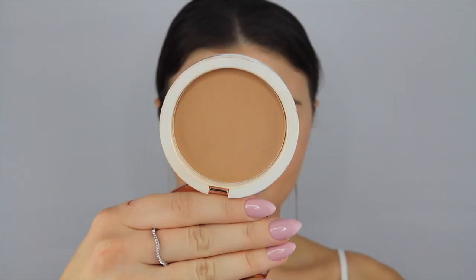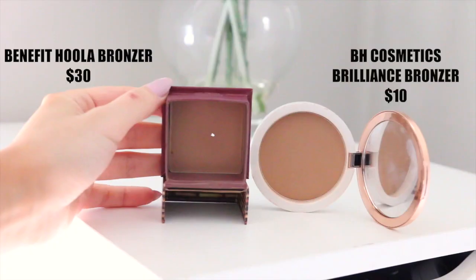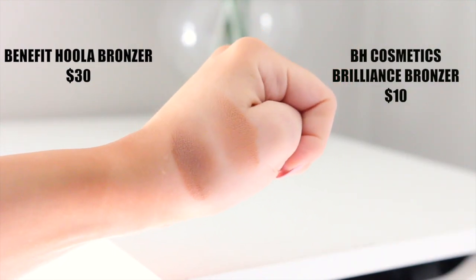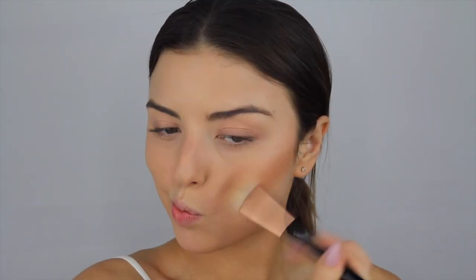The reason why I wanted to find a dupe for this is because it is so popular, but not everybody can get their hands on it. So I wanted to find something in my collection that is the closest to its shade, and this is the BH Cosmetics Brilliance Bronzer in the shade Golden Gal. They look quite similar in the pan, and when I swatch them, maybe the BH one is a little bit more golden than Benefit. For the bronzers, I'm going to use 2 different brushes.